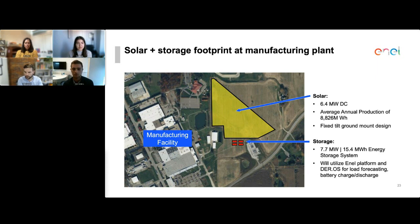This array will produce around 8.8 gigawatt hours a year. In this structure, and I think this was a question in the chat a while back as well, the customer is holding all the renewable energy credits and green attributes that are associated with this production. That is something that we can customize on a project by project basis, whether it's really sort of back to the two wants and needs of the businesses. Do they want as much sustainability accreditation as possible, or are they looking to save dollars?